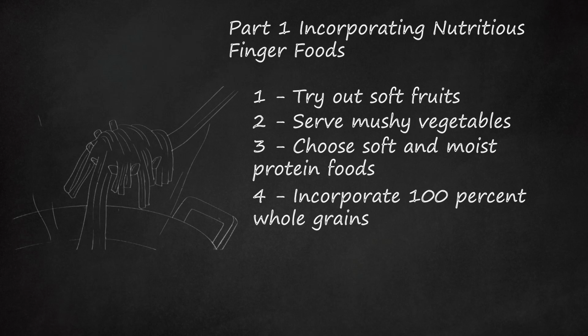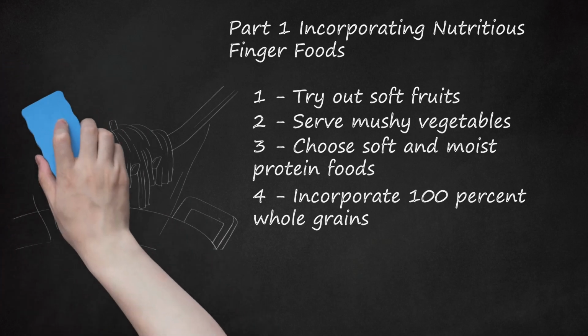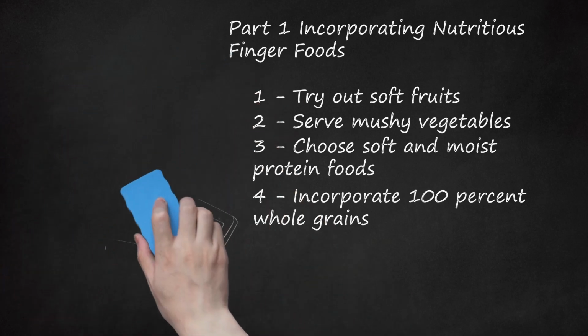Cereal is another common food to give children. Little oat circles or puffed rice are small pieces of food that will dissolve in your child's mouth, making it a great first food.